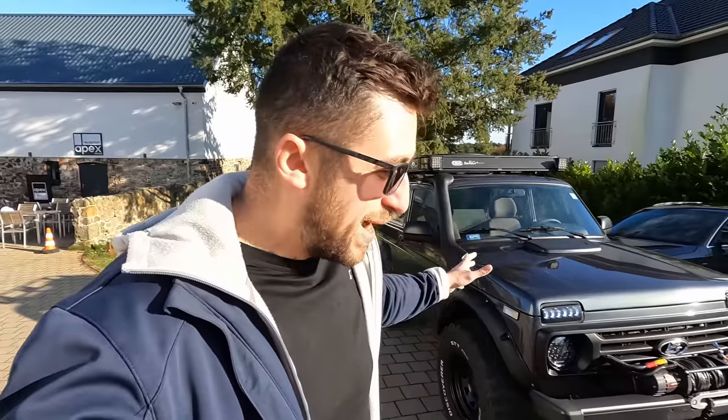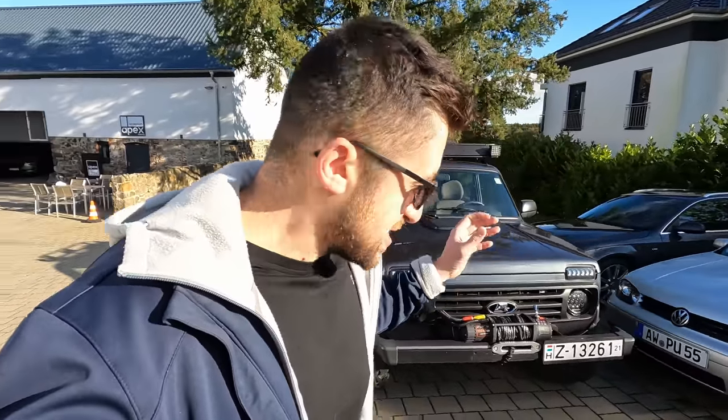Good morning, comrades. Welcome back to the channel. Welcome back to the Nürburgring. And you can already probably see the huge smile on my face because we're going out in something very, very special, namely this Lada Niva. Now, last year I already went out in a Niva, which is owned by Zina, a local girl from the Nürburgring, but I was on the passenger seat.